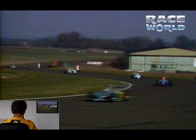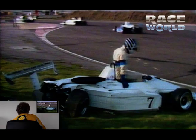Well, that was the wrong line. Loss of position. A little coming together there between David Hunt and Mario Hayton. Hayton in this number 7 role. Obviously came off the worst. Well, you know what they say, where there's a will, there's a way.